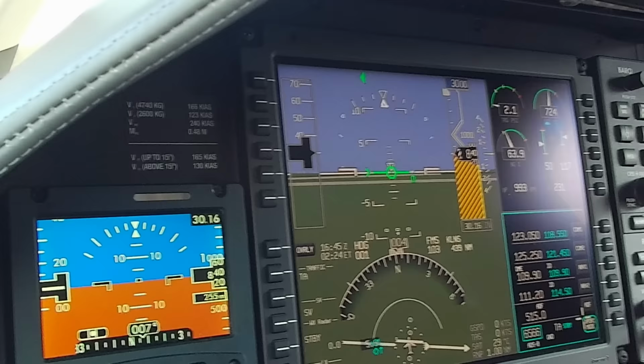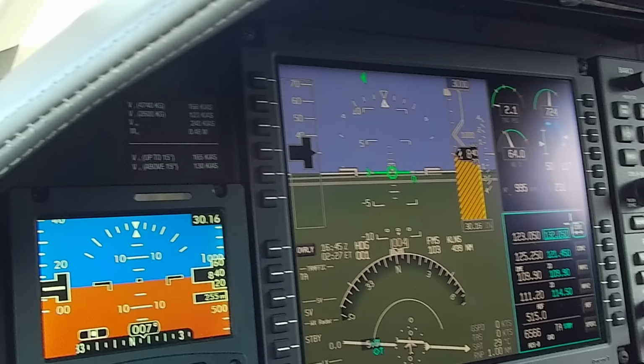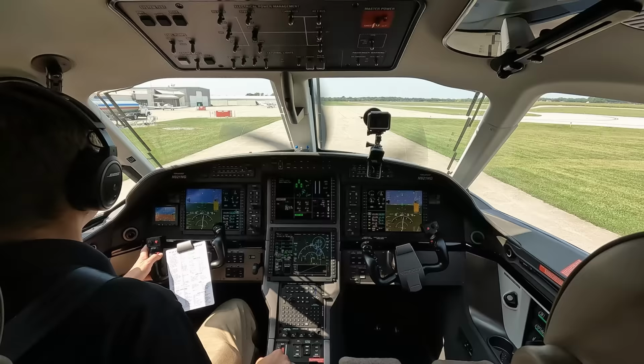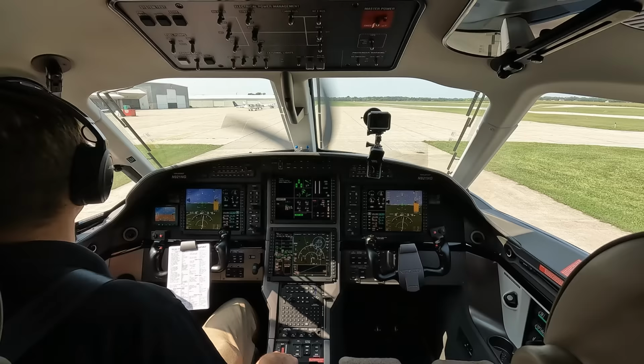Alright, 132.05 and COM 1. And 6566 on the transponder, and we are ready to taxi. Goshen traffic, Pilatus Center 2 on November Golf, taxi runway 27, Goshen. We are clear on the right.